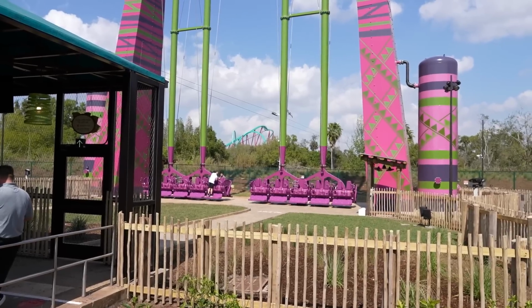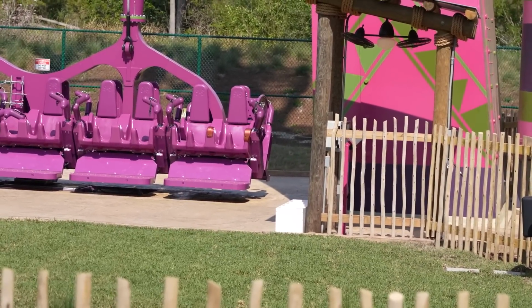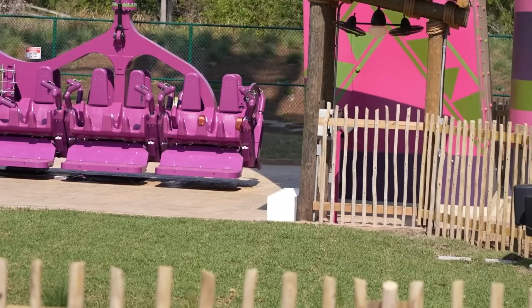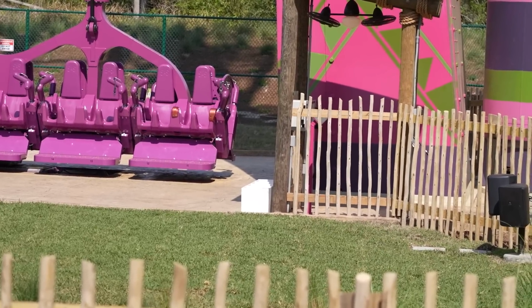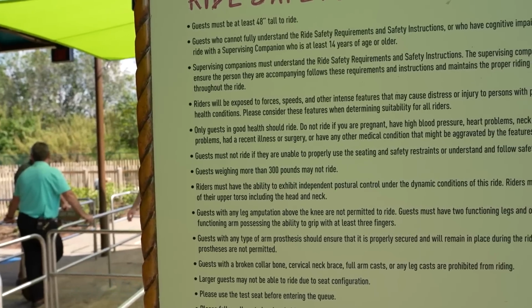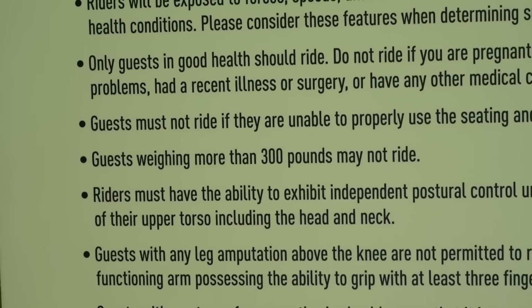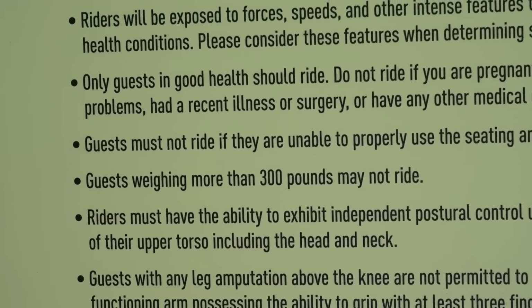So I did want to mention that there is little cubbies up here for you to store any of your large items while you're riding the ride. So if you brought a backpack here, you could put it right in this little cubby here while you're riding Serengeti Flyer. I just noticed there is also a 300-pound weight limit on this ride. It is not recommended for guests over the weight of 300 pounds.